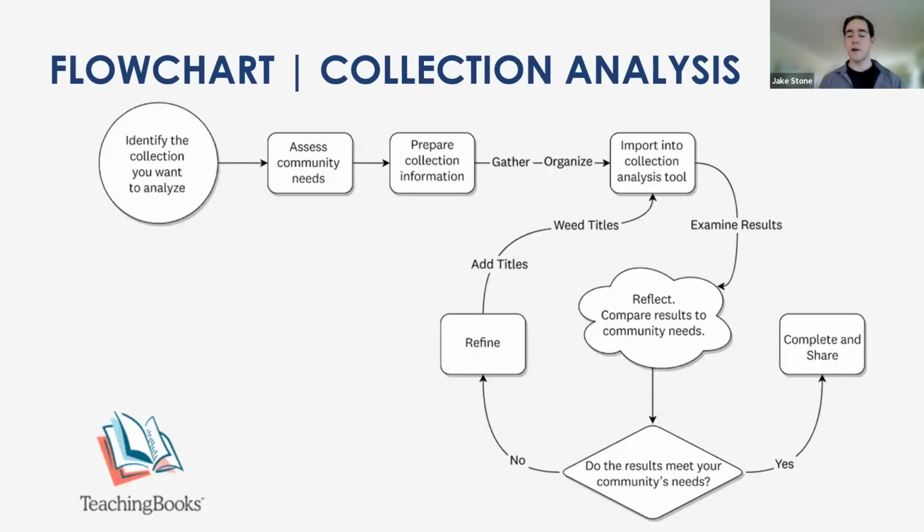And here's just very quickly a flow chart, a visual representation of what this work really looks like. So you again begin by identifying a collection that you want to analyze. And then you think about what purpose that collection serves, how it meets the needs of your community. And then you begin this cyclical process of importing the titles, reflecting, thinking about what you see there, and then asking yourself, do the results on the page in front of you meet the needs that you're hoping to meet? If the answer is yes, then you can move the process forward.